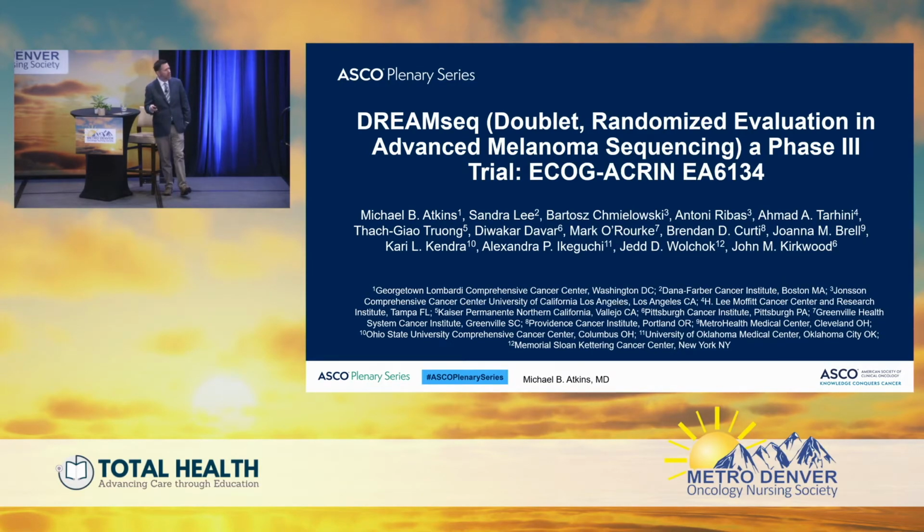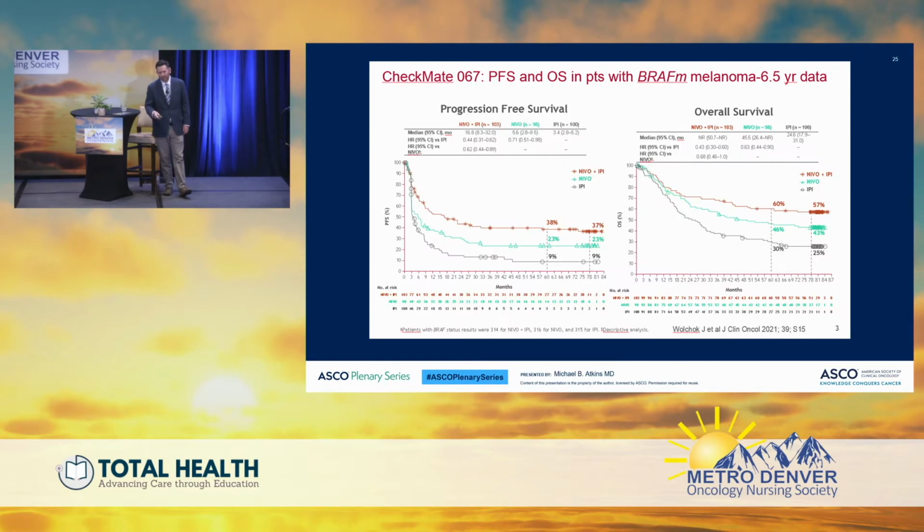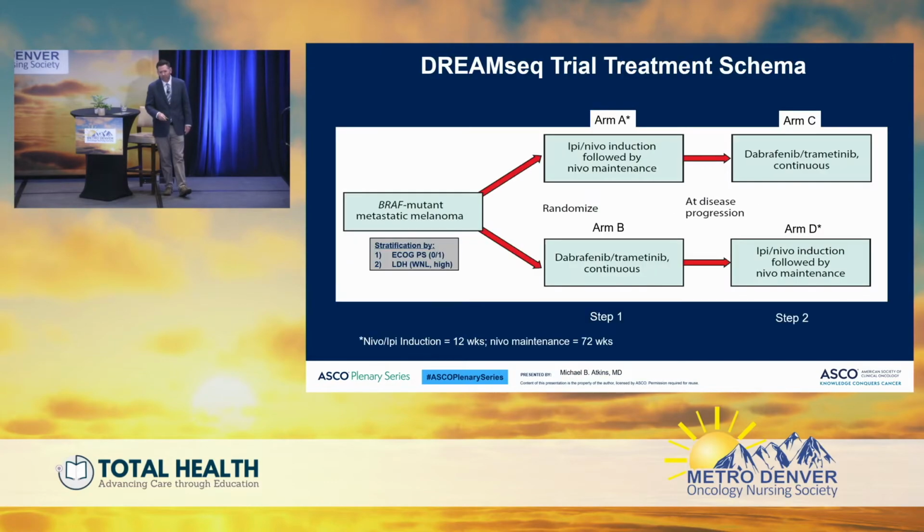And this was hard to do, as I said, because we all had our biases. We didn't want to just randomly put somebody on a BRAF or randomly on immunotherapy. We had our biases. And we know from the CheckMate 067 study that BRAF mutated patients can respond to immunotherapy. So it's not like they had to receive a BRAF inhibitor. And so this was the study.